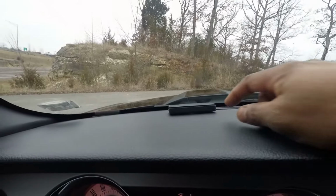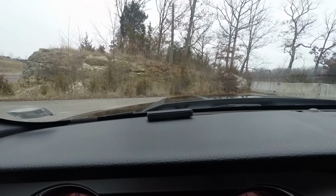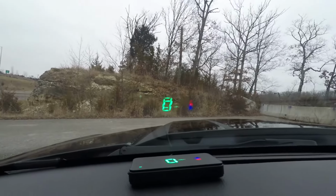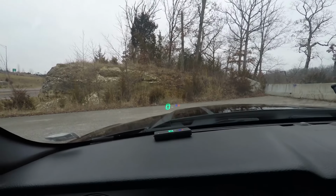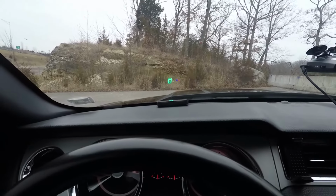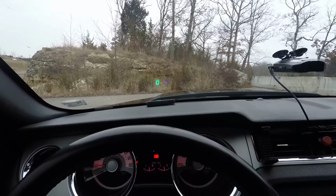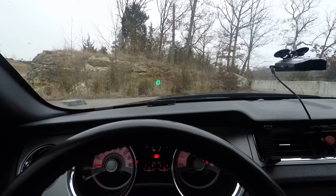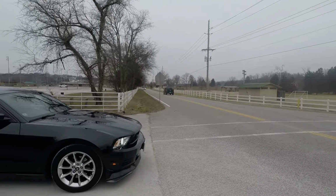And then here I have my very own heads-up display. So start the car, you can see got a little heads-up display there. It actually works through the OBD2 port, so it comes on with the car, and as you can hear, give you a little blast of the exhaust. Oh man, I'm gonna miss that sound of that exhaust.